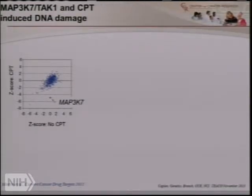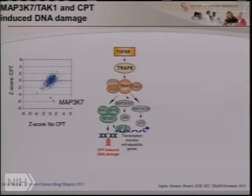So here we have a representation of the screening data when no CPT is added. There's no effect when we silence this gene alone. But when we add CPT, we see a very significant change in the transformed Z-score when we silence MAP3K7. So what protein does MAP3K7 encode?